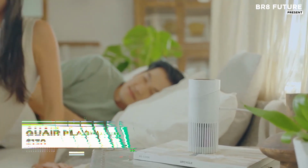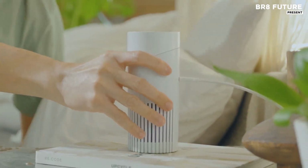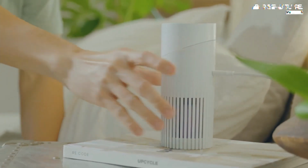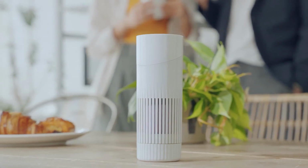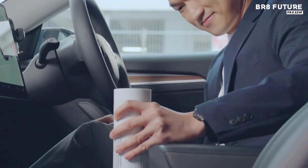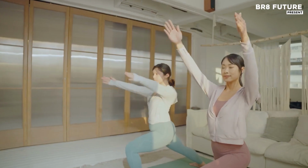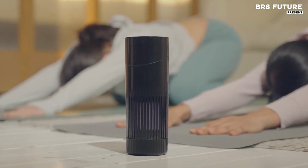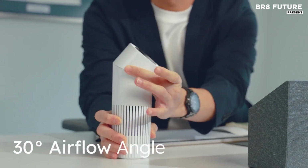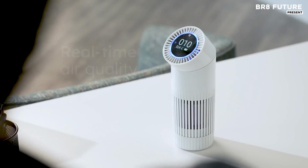Clean air isn't a luxury, it's a daily need. The Quare Plasma Go delivers just that, packing a full-feature purification system into a sleek, go-anywhere form. This isn't just a filter, it's a full-scale defense system against toxins, bacteria, and airborne contaminants. At its core lies the advanced Germagic HEPA 13 filter, engineered to trap particles as small as 0.3 microns. Where most purifiers stop at filtration, the Plasma Go goes further with toxin-killing plasma ion technology.